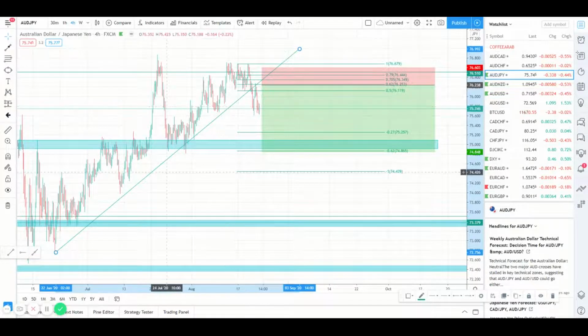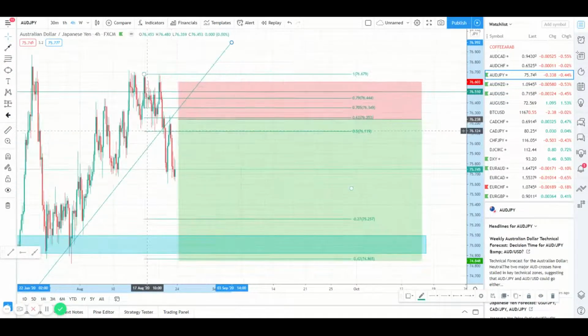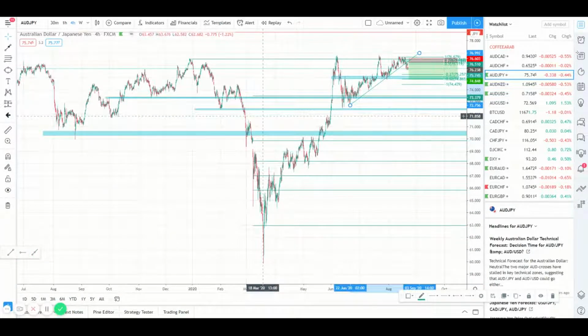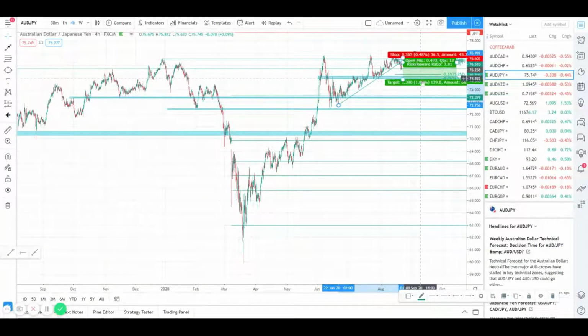Yeah, so that's what I'd be looking for in Aussie JPY. Obviously, we have quite a lot of bearish signs, but Aussie can be a bit of a pain in the ass trying to sell it. So we'll see, equities looking like they could do a bit of a correction this week. That's how I'd be looking to play it, just in the short term.